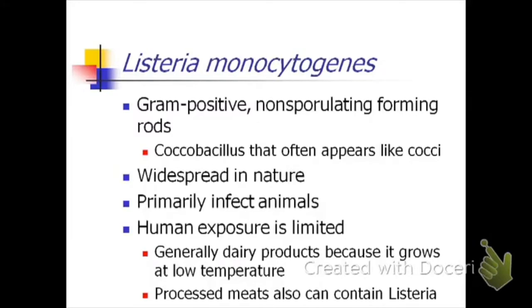So this is now the continuation of our screencast for the gram-positive bacilli. I think I was able to discuss before some of the important gram-positive bacilli. We have already discussed Clostridium, Bacillus, and Corynebacterium. So this is just a continuation.